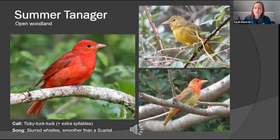So this is summer tanager. It uses open woodland. It needs that open canopy. It does nest in the canopy or subcanopy, but it likes those open habitats. The male is striking strawberry red all over its body with kind of a lighter colored bill. The female is yellow. And then the immature males, as they are molting into their red plumage, they look tie-dye like this picture down here. Immatures and females are yellow.